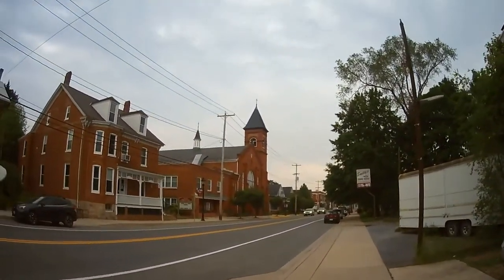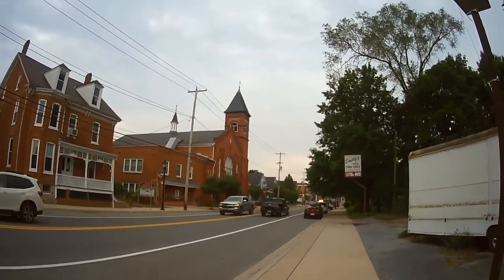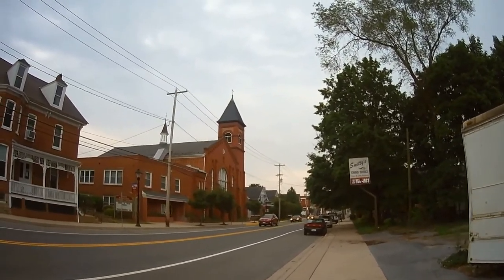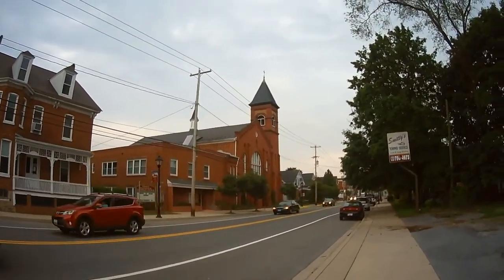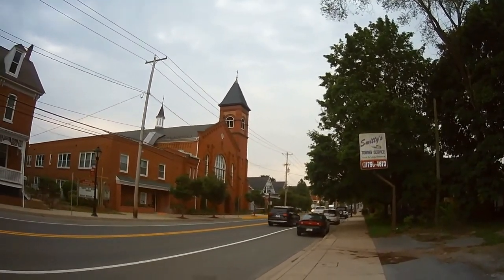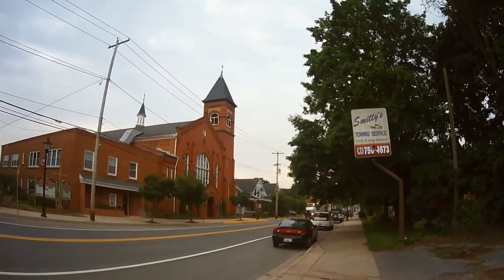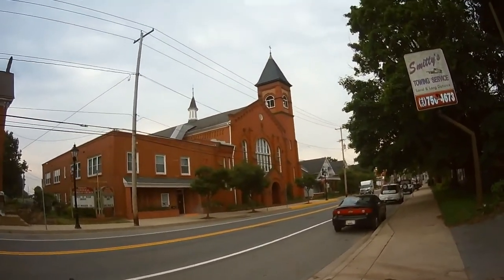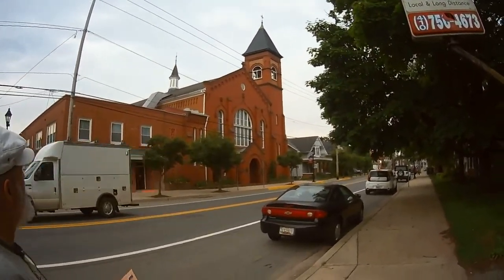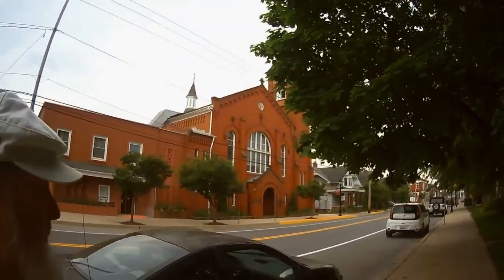You can clearly see the basket weave on that belfry. Yeah. They actually use different colored bricks, it looks like. But it's a gorgeous church. And this is the Lutheran Church. Those windows on the front. You get a good view of them. Just a minute.